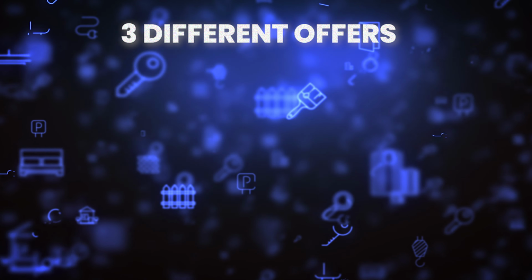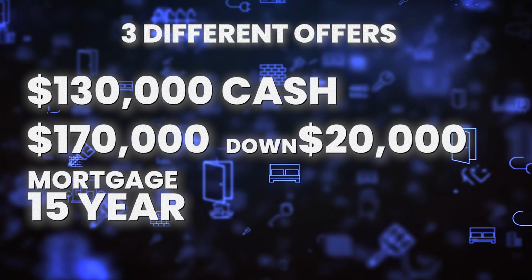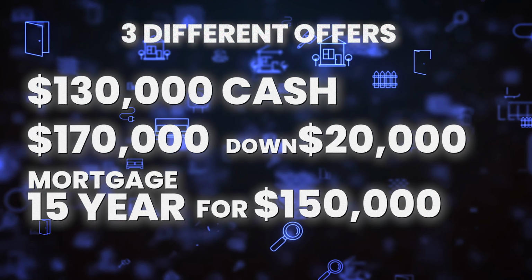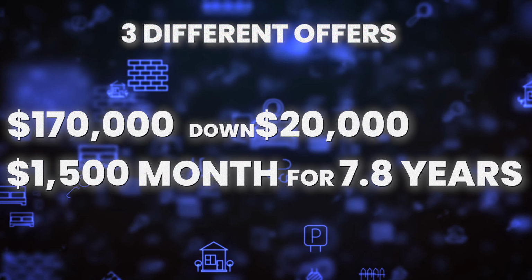Now, you'd be surprised if you actually put it on an iPad in front of them, the 3 different offers. You said $130,000 cash, and then $170,000 with $20,000 down and a 15-year mortgage for $150,000, or $170,000 with $20,000 down and a $1,500 a month payment for 7.8 years. 9 out of 10 times what the seller will do is they'll say, well, if I could get paid a little quicker, in other words, if it wasn't 7-8 years, but maybe 5 years or 4 years, I may be able to do this. If I can do more than $20,000 down, that may work, right?